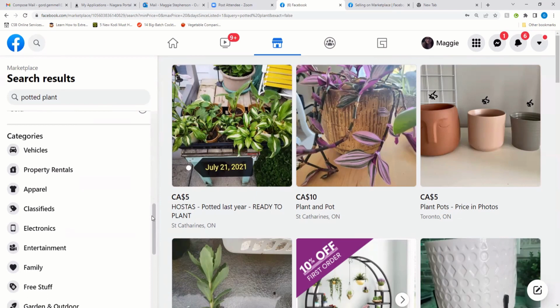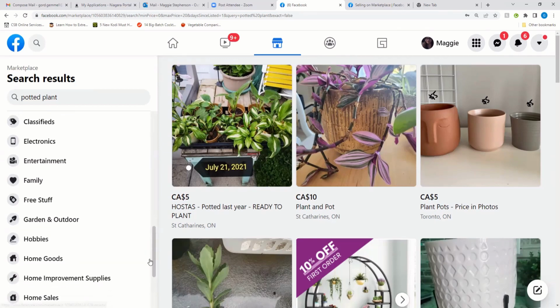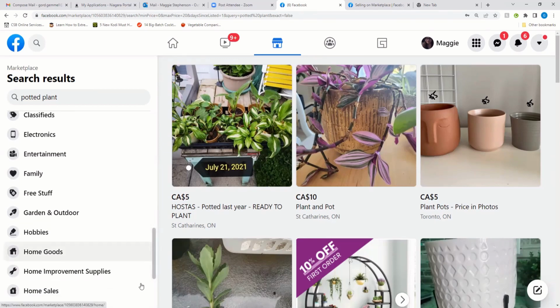And below, there are more categories that you can choose from. So there's vehicles, property, rentals, apparel, classifieds, electronics, entertainment, family, free stuff, etc.